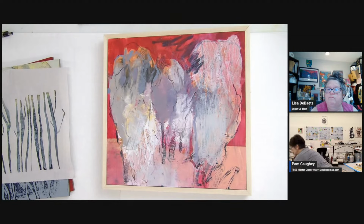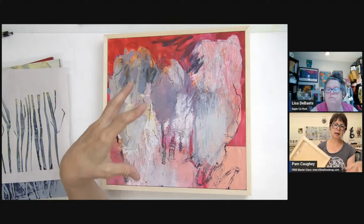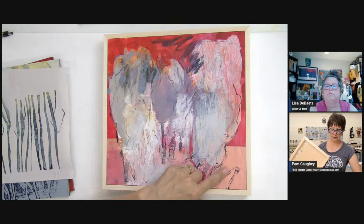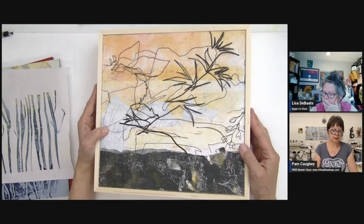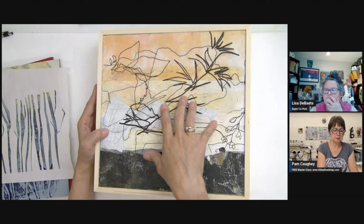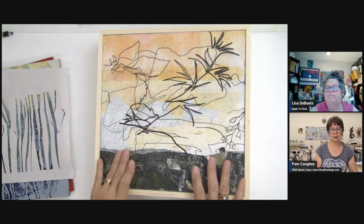Because I love line and mark making, there is a lot of line in here. But the choice is how much line and what kind of line. This has line with an oil stick. This has line with a monoprint. This has line with a pencil. This one is actually an acrylic. This one is collage. I did my line work on tracing paper, let it dry, and then collaged it over. This is all collage and acrylic.